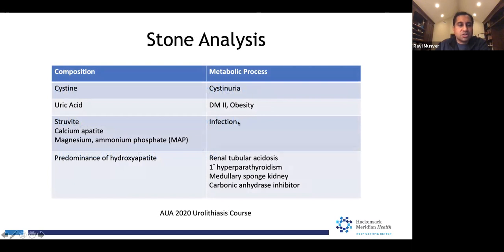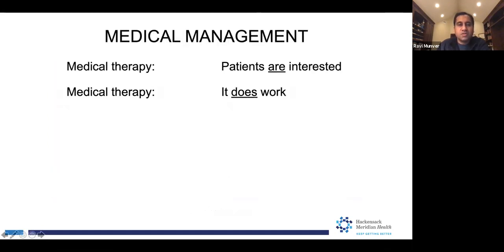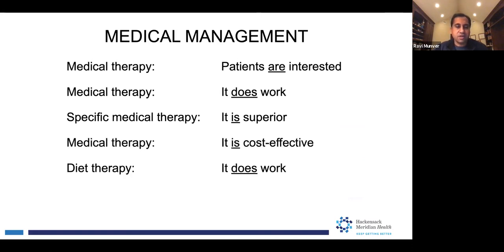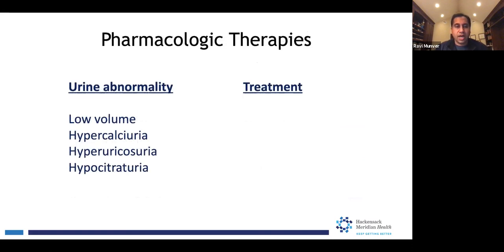This is just a table looking at the metabolic processes behind cystinuria, uric acid stones, infection stones, and RTA, primary hyperparathyroidism, medullary sponge kidney, and carbonic anhydrase inhibitor therapy for predominance of hydroxyapatite stones. So in terms of medical management, patients are interested. It does work. And specific medical therapy is superior. Medical therapy is cost-effective, and diet therapy does work. So metabolic evaluation, who and how?